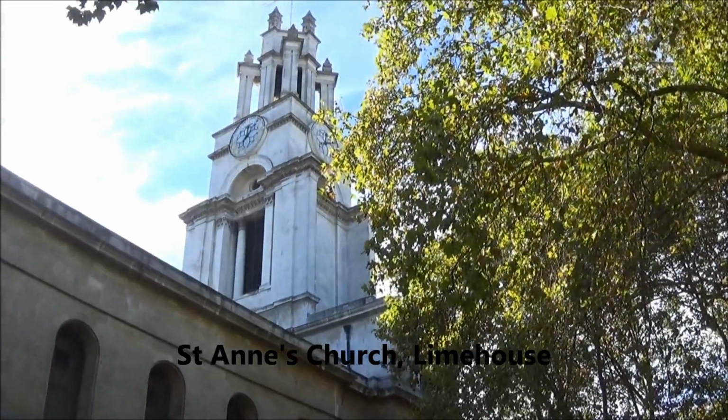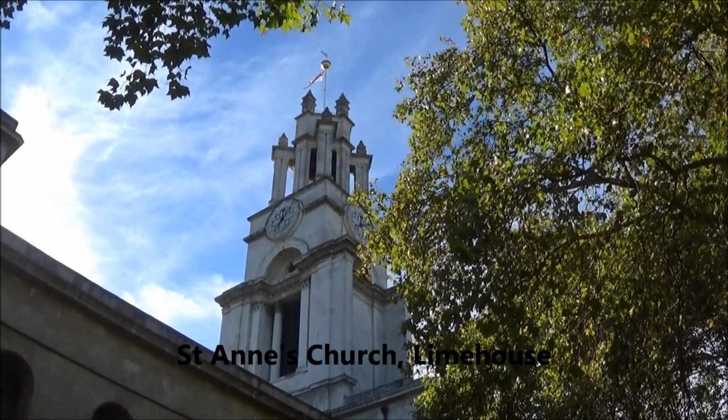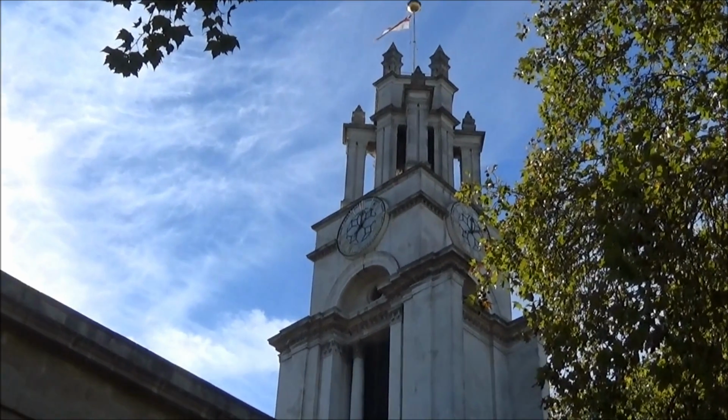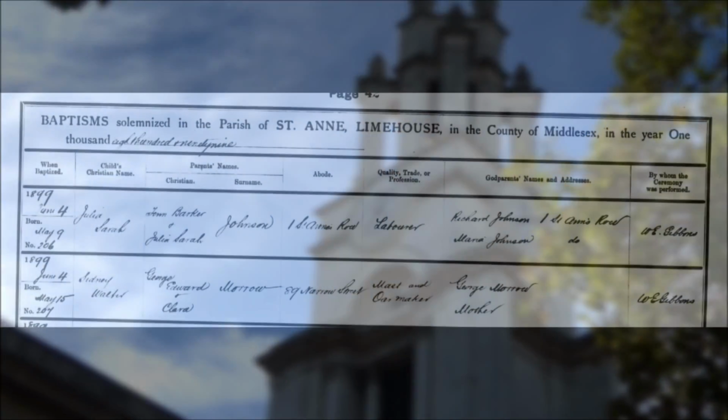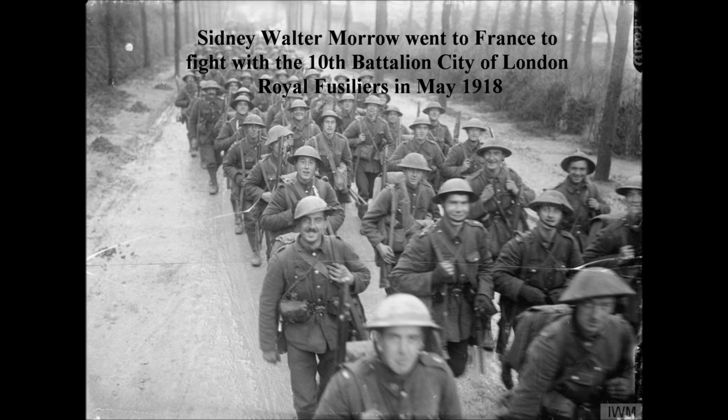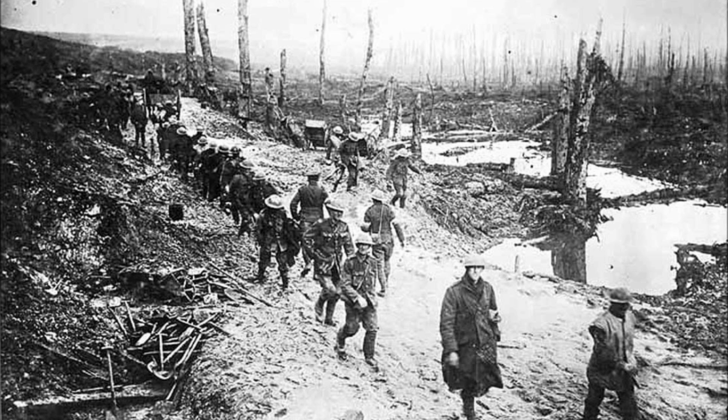Sidney Walter Morrow was George and Clara's youngest surviving son when he was sent to the Western Front with the 10th Battalion Royal Fusiliers, otherwise known as the City of London Royal Fusiliers, on 18th of May 1918, just 3 days after his 19th birthday. 4 months later, on 14th of September, Corporal Sidney Walter Morrow, service number 72002, lost his life in a battle east of Trecot in Flanders.